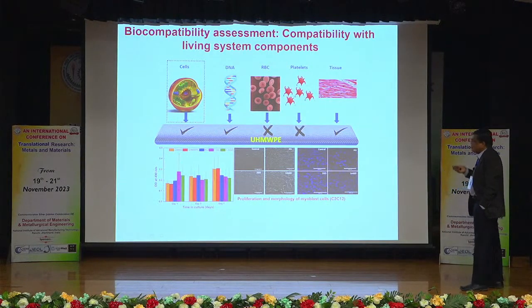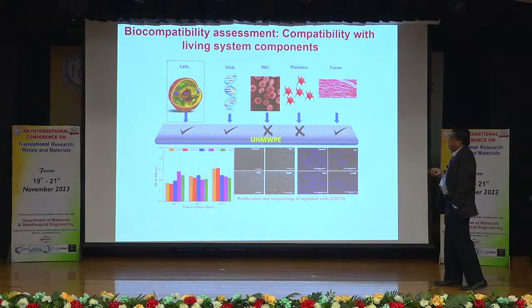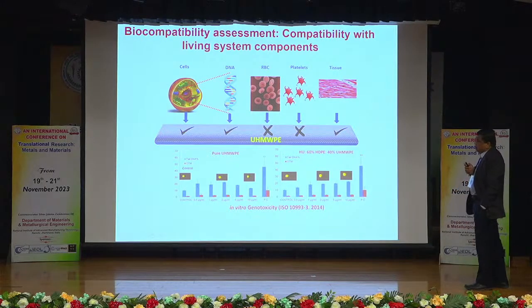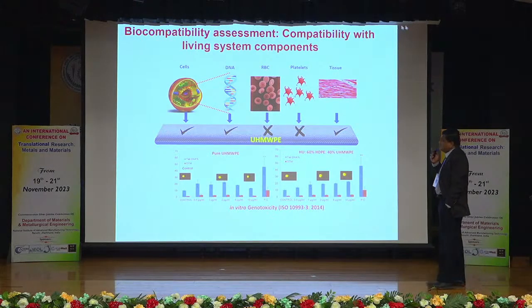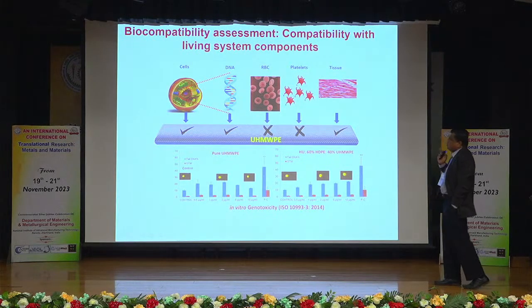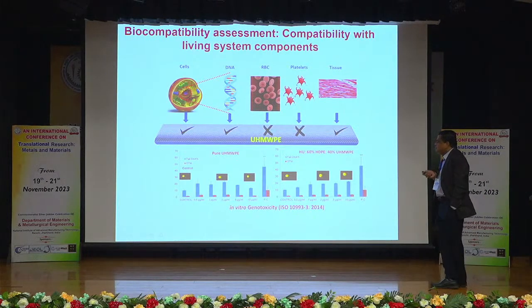In all these cases, we have found that over the period, cell numbers will increase, and therefore these materials are more cytocompatible. Genotoxicity is very important. Whether these debris particles, when leached into the living system, are going to break the double-strand DNA, we have quantified using in vitro genotoxicity assessment.